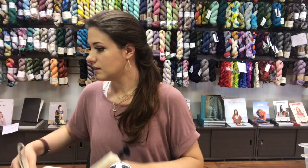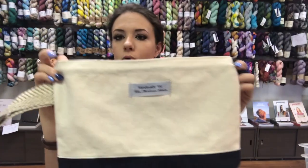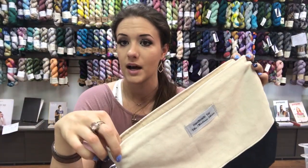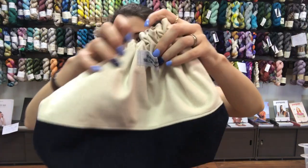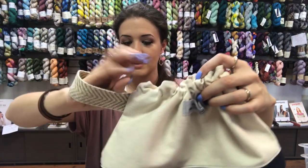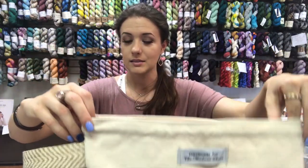Then we have our bags that we've launched. So this is what we're calling the signature bag online. This has no pockets. It's fully lined. You have a drawstring closure. You have a little wrist webbing thing here. And it holds about 6 skeins.